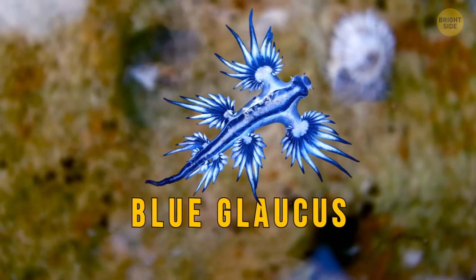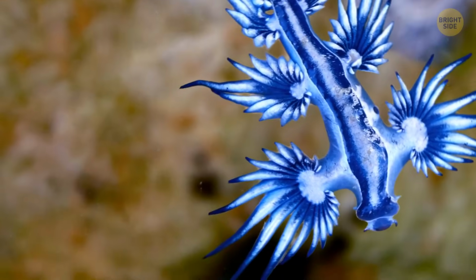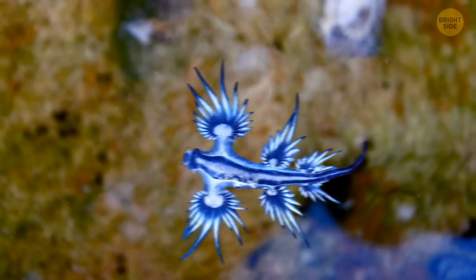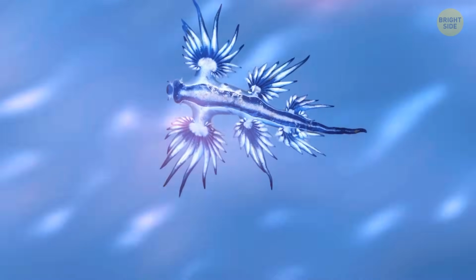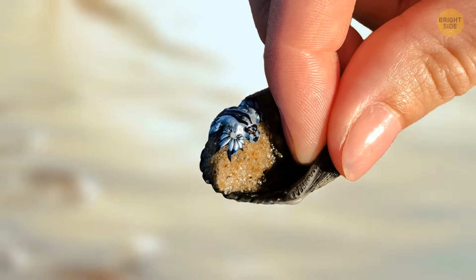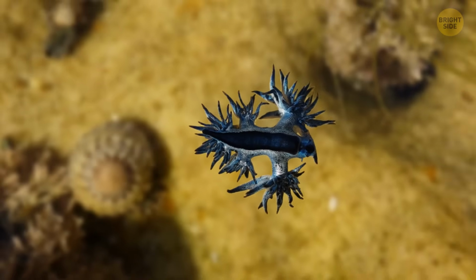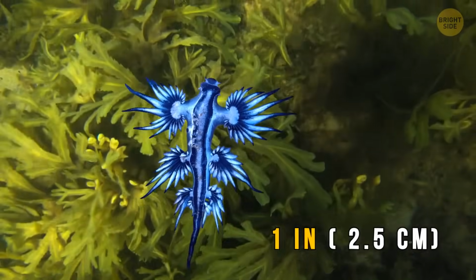The blue glaucus looks like something out of a sci-fi movie. But no, this little animal is the weird uncle of the sea slug family, and you definitely don't want to pick it up. It blends perfectly into the ocean waves as it floats on the surface. The glaucus's bright shade of blue helps it melt into its background, but that's not what makes it special. Its sting is quite potent and not very pleasant, but the glaucus doesn't even produce its own venom. It just steals it off of other venomous water creatures. Not bad for something that's only an inch long.